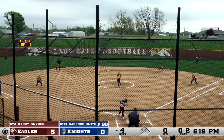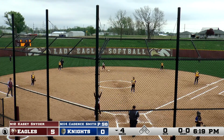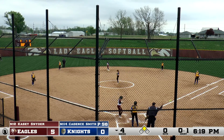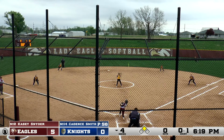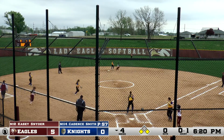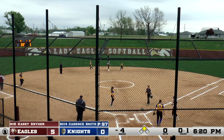First pitch, fouled off into the backstop, count 0-1, as Casey Snyder looking to help get Monroe Hyde home on maybe a deep outfield hit or possibly a home run here. Second pitch, knocked center, drops, and Snyder safe at second, and Hyde safe at home.